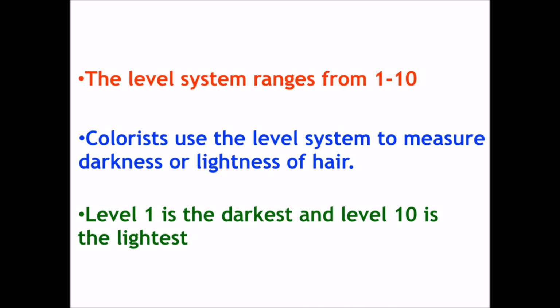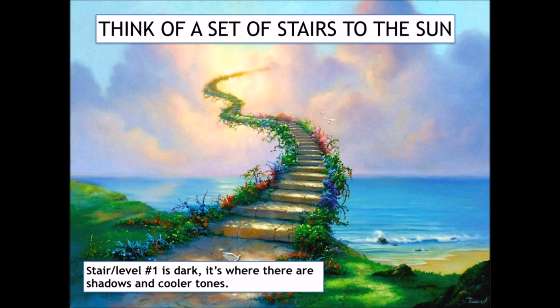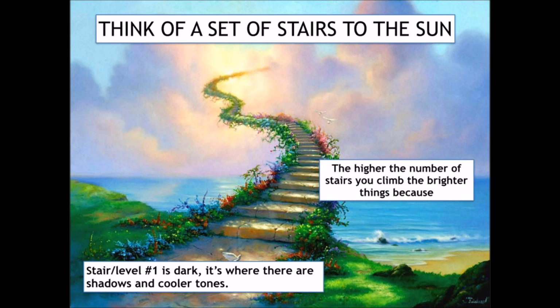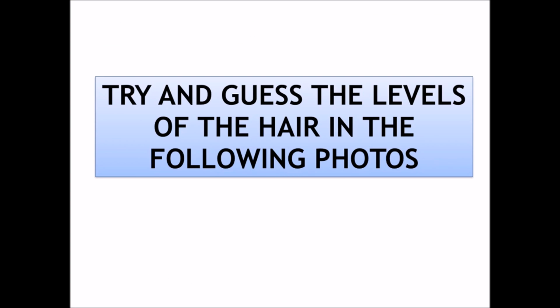An easy way to remember the level system is to think of a set of stairs that goes from the ground all the way up to the sun. If we start at stair 1 or level 1, black hair, it's darker. This is where our shadows and our cooler tones live. The higher the amount of stairs we climb or the amount of levels we go up, the brighter things become. When we reach that stair or level number 10, that's where it's the lightest, the brightest, and the warmest. Try and guess the levels of the hair in the following photos.